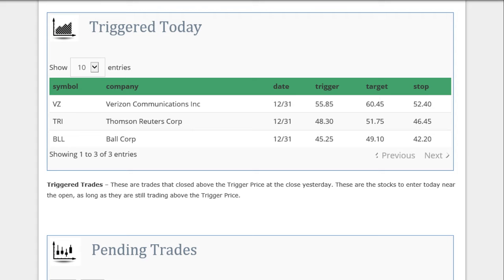All right. Before we move on, real quick, let's talk about the target and the stop on the trigger today. These would basically be stocks that I would log in at night and say, okay, if the stock's trading above the trigger price tomorrow morning, sometime around the open, then I want to get in.